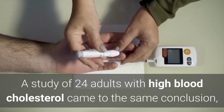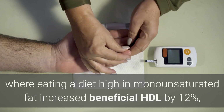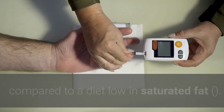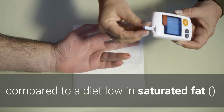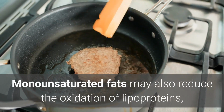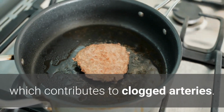A study of 24 adults with high blood cholesterol came to the same conclusion, where eating a diet high in monounsaturated fat increased beneficial HDL by 12%, compared to a diet low in saturated fat. Monounsaturated fats may also reduce the oxidation of lipoproteins, which contributes to clogged arteries.